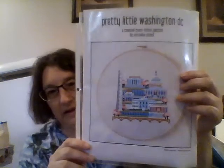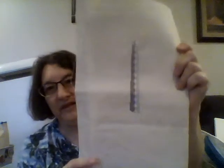And for 4th of July, I did work on Pretty Little Washington by Satsuma Street. And I said I wanted to finish the Washington Monument, which is pretty much what I did. And this is on that Fiddler's Ada, which I think looks really good on.